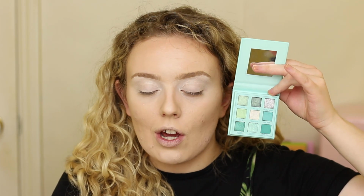Alright guys, so I've just quickly gone ahead and primed my eyes with my P. Louise base so that we can jump into the palette. I do feel a little bit limited by the fact that we only have one real matte, so I kind of wish one of these 2 lighter shades were a matte. They kind of feel like they're the same but with slightly different undertones, but obviously I haven't used them on the eye yet, so I could be completely wrong.